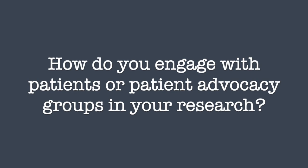Then we're kind of switching gears a little bit. How do you and your team engage with patients or patient advocacy groups in your research?